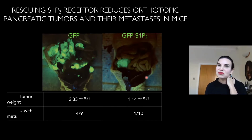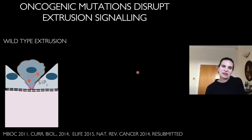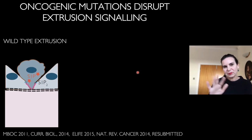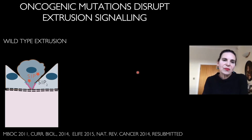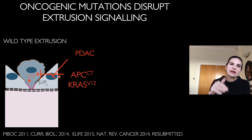So this was really suggesting that it wasn't just playing a bystander role, that maybe controlling extrusion, which these cells, now that they have sphingosine phosphate 2 rescued, could also extrude properly, would reduce this tumor growth. Since this finding that sphingosine phosphate 2 is important for extrusion signaling and preventing this tumor formation and metastasis, we found that not only pancreatic cancer regulates the sphingosine phosphate, but that other oncogenic mutations that drive quite aggressive cancers, such as APC and KRAS G12 mutations, they convergently attack this pathway.